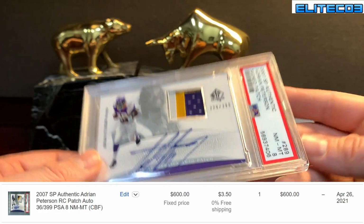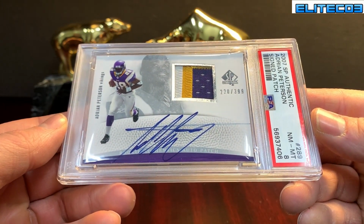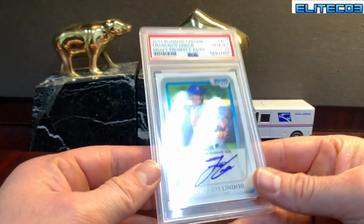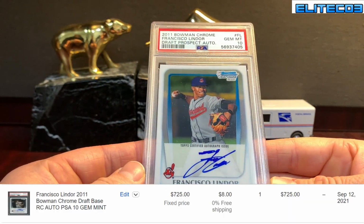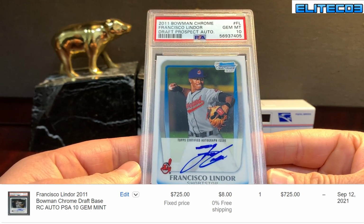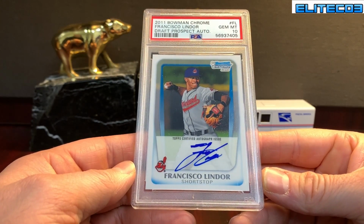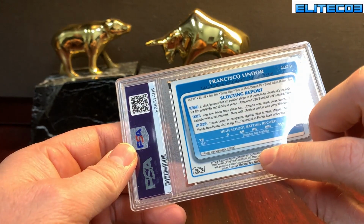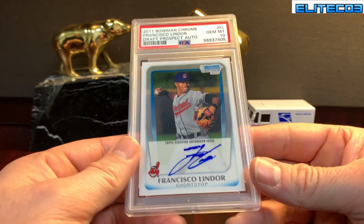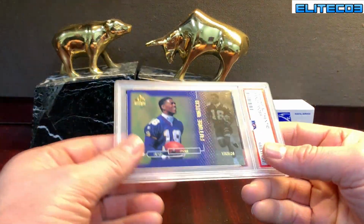Next up, Peterson SPA. So the Calvin's got 8s, and the Peterson gets an 8 as well. Nice 3-color patch on that one too. This one did well. The Lindor Prospect Auto. These are probably $700 maybe. I know his stuff's cooled off, but with a big 2022 campaign with the Mets, I think you could see his stuff tighten up a little bit. But we'll kind of see. He's still pretty young. I think he's like 27, 28. Sitting at like a 29 WAR or 30 WAR, somewhere in that range.